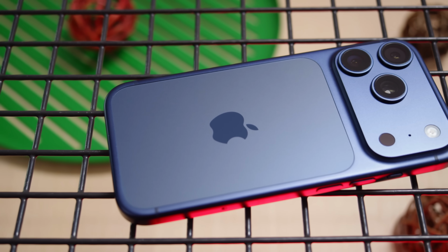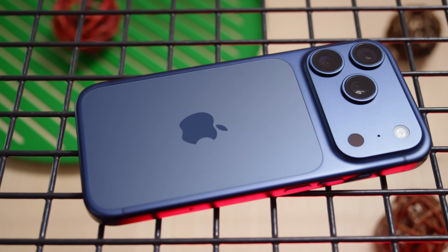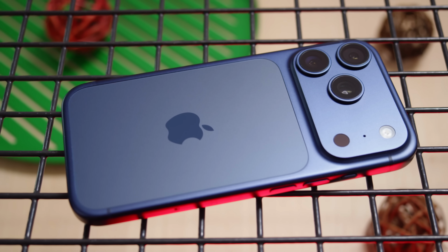Here we have the iPhone 17 Pro, the smaller option of this year's Pro iPhones. A lot has changed this time around, but is it all for the better? And we'll go for GSM Arena and let's find out in our iPhone 17 Pro review.